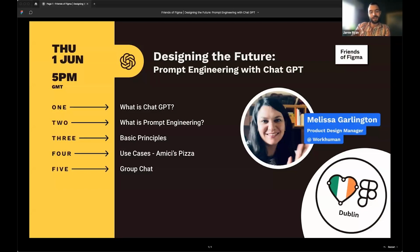We're going to be joined by Melissa, who's the product design manager at WorkHuman, and she's going to be talking to us specifically about prompt engineering with ChatGPT. And I think this is a really interesting area because at a time where we're talking about AI and machine learning and how that can influence our work as designers, something we're all interested in now and want to hear more about is, okay, I know these tools exist, but how do I use them and how can I use them effectively?